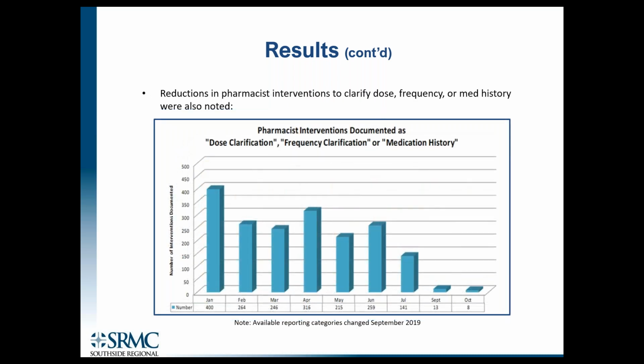We also noted, as I mentioned, a reduction in the pharmacist's interventions that were required to clarify a dose, a frequency, or just a generalized med history clarification. And this data came from Century 7, which is our clinical alerting and documentation system. It is a separate system.